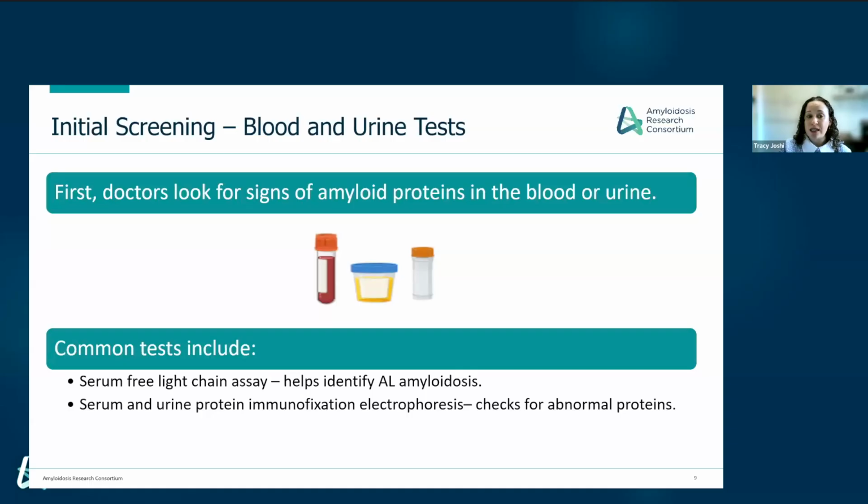Once amyloidosis is suspected, the initial screening often starts with blood and urine tests. One critical blood test is the serum free light chain assay, which measures the level of light chains in your body. These light chains are part of your immune system's antibodies, but in amyloidosis, especially AL amyloidosis, these proteins can misfold and form harmful deposits. We also look at immunofixation electrophoresis for both blood and urine. This test can help detect any abnormal proteins known as monoclonal proteins or M proteins, which can be a sign of amyloidosis.